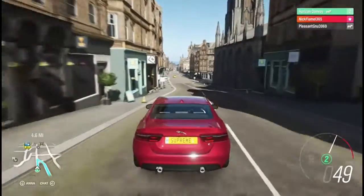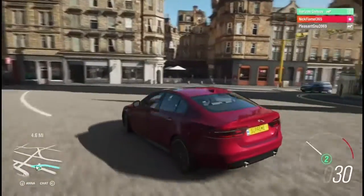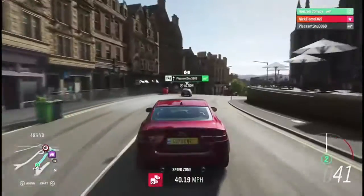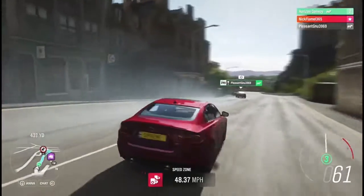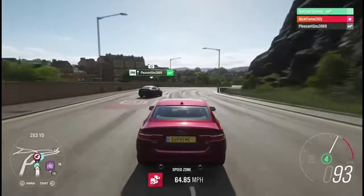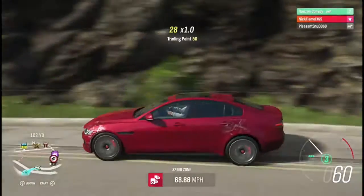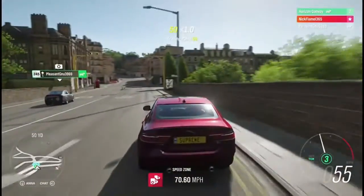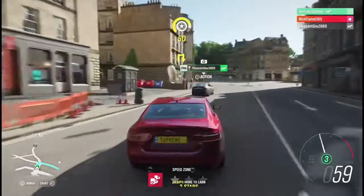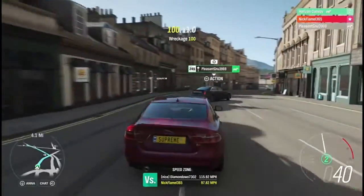200 yards. Turn sharp right. Keep it under, you want 70. Turn sharp right. Oh god. How are you so spinny in third gear? Don't crash into me! You've arrived at your destination. Okay, wait, can we reset the damage real quick? Let me reset my damage.